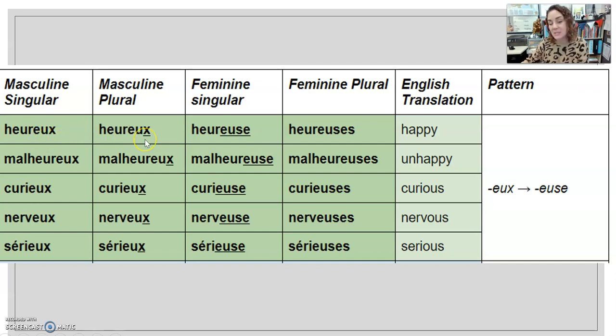Heureux keeps its X for masculine plural. We don't make any changes. So two guys, ils sont heureux. They are happy. Heureuse, feminine, happy. Heureuses, feminine plural. Heureux, heureux, heureuse, heureuses.